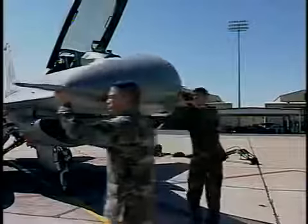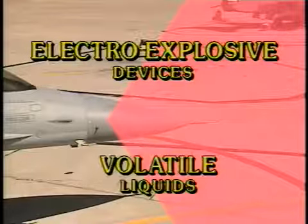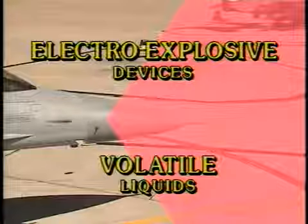The greatest radiation hazard is produced by the fire control radar, with its hazard cone extending approximately 120 degrees. In addition to the personnel hazard, the radiation could cause electro-explosive devices to explode and ignite volatile liquids within the zone of radiation. Hazards due to extremely high temperatures exist at exhaust ports of certain F-16 systems.